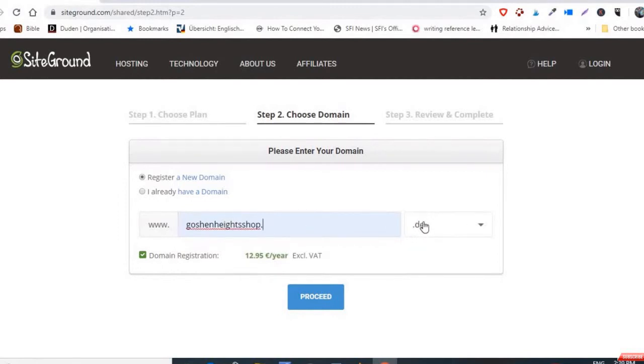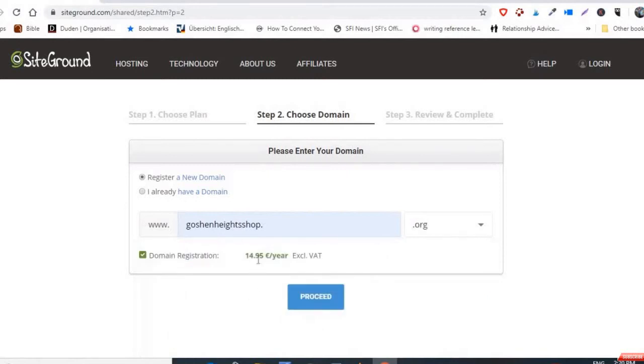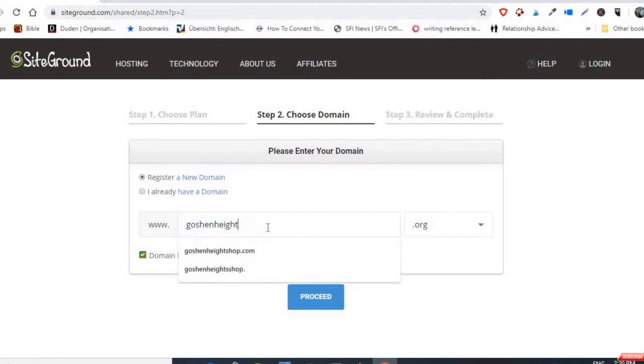For instance, if I want to register a domain, I could register a domain.de, or if I don't like .de, I could register .eu, .com, .net, .org, whatever I want to register. As long as I put it there, you see the price. If you're okay with the price, you can go ahead and register it. That is all there is to it, if you want to use Siteground to register your domain name.